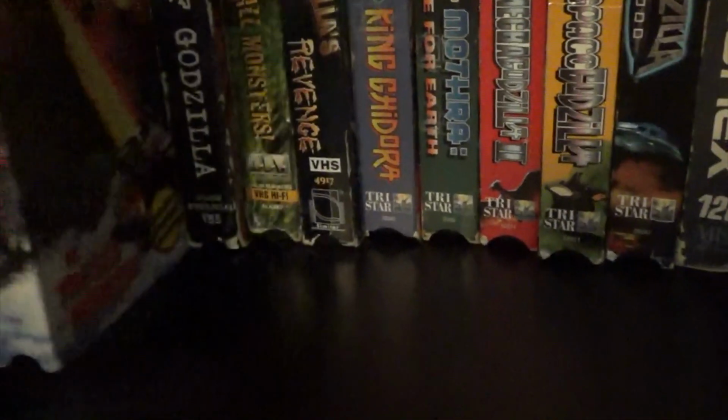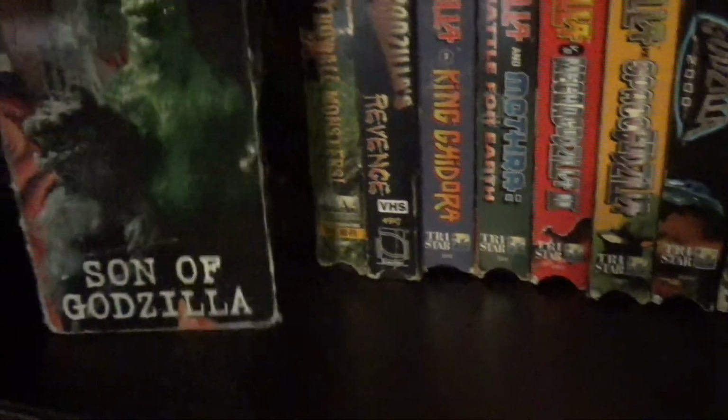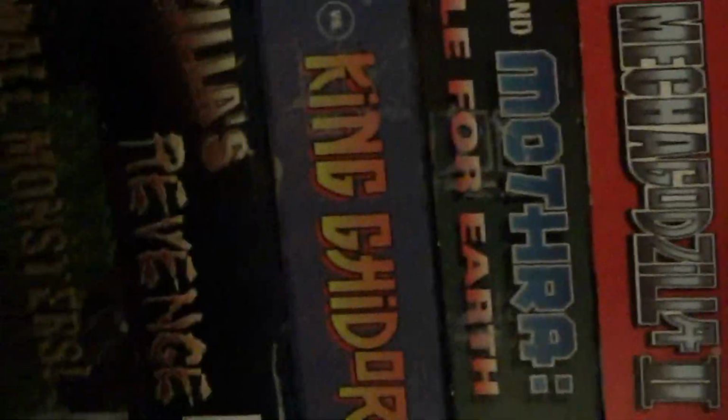Hold on. Please stay with me while I fumble this stuff around. Son of Godzilla with... oh no. Oh no. He looks even more hideous than he does in the movie there. And it has this tagline that's always stuck out with me that I just find funny. Where is Mrs. Godzilla when you really need her? That's a good question. Where did Minilla come from?